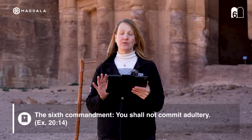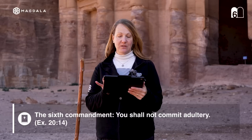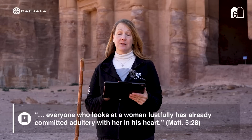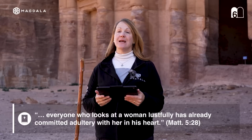So, thinking about the monks and their lives, what is it that the Sixth Commandment tells us that has to do with the way that they lived and the way we're all called to live? Well, very clearly in Exodus it says, "You shall not commit adultery." And then the Lord goes on and talks about that a little bit further in the Sermon on the Mount, saying, "You have heard that it was said, 'You shall not commit adultery,' but I say to you that everyone who looks at a woman lustfully has already committed adultery with her in his heart." So these are very clear precepts.